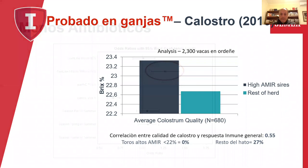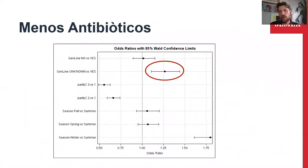And finally, this is a glimpse into some of the work that my team is doing now. But what we've been able to show is not only do they have less disease, but those immunity plus sired animals and immunity plus genomic animals use less antibiotics than their herd mates.